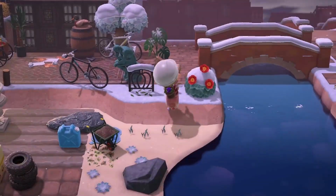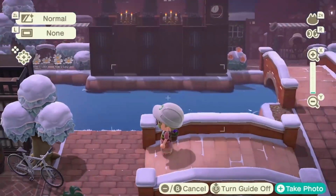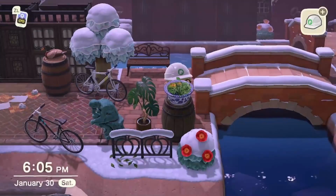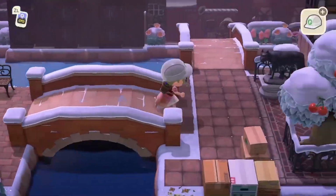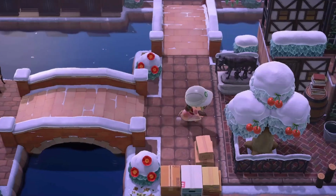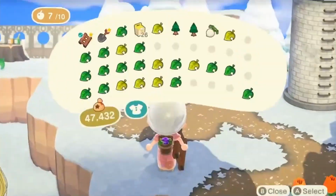Here I'm just editing this area. And I decided to give it some light with these golden candles. I couldn't think of another sort of lighting thing that would work well. And it's annoying that you can't put things right next to the bridge. So I added this barrel to make it a bit more crowded in this area. And I'm just decorating this bit, making it a bit more cohesive with all the red. And yeah, that's the end of that build and we're on to the next build.